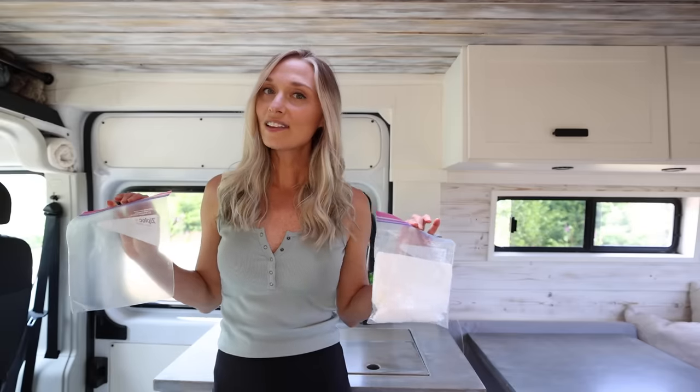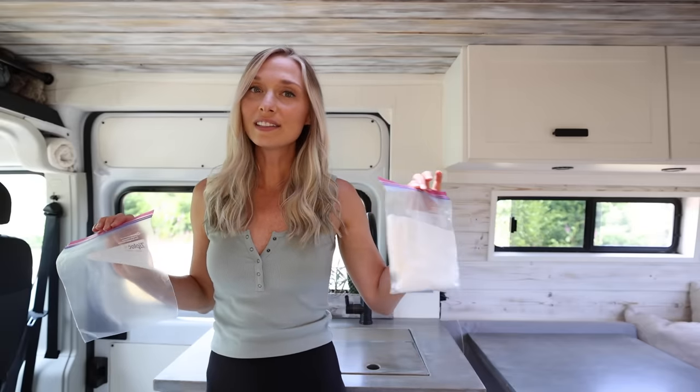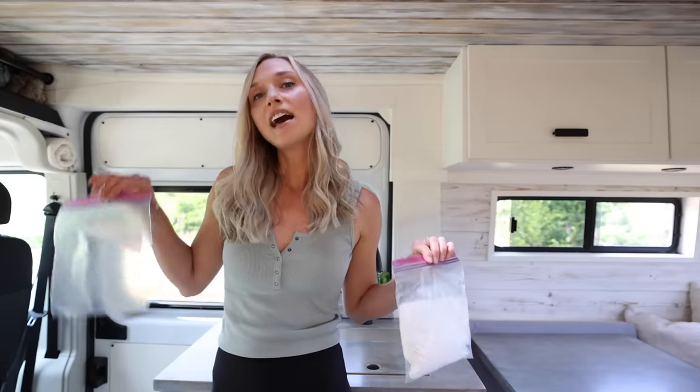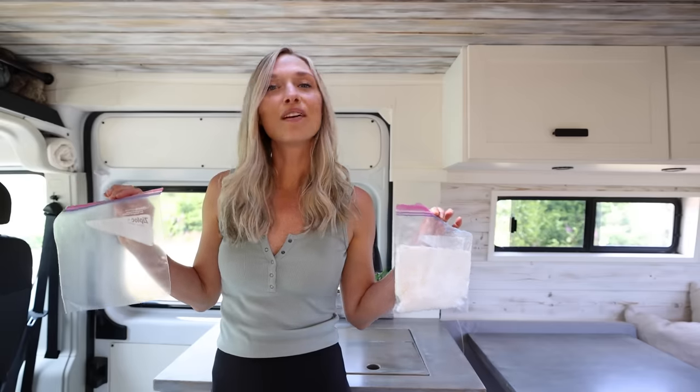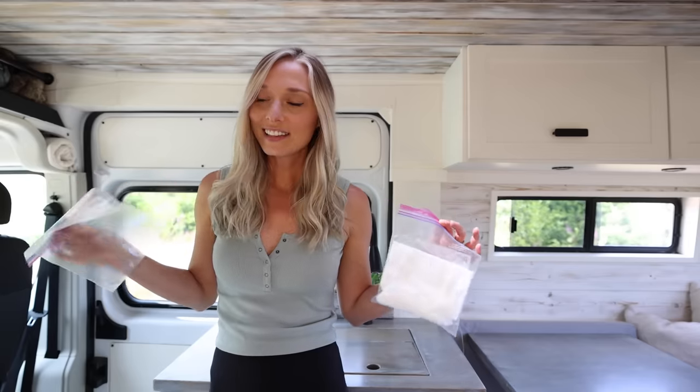This is the method that I use when I am boondocking. I have one Ziploc baggie for clean baby wipes and one for dirty baby wipes. And if that grosses you out, then you probably shouldn't live in a van. Because even if you have a compostable toilet like a Nature's Head or a septic hookup, you will be dealing with your waste on a regular basis.